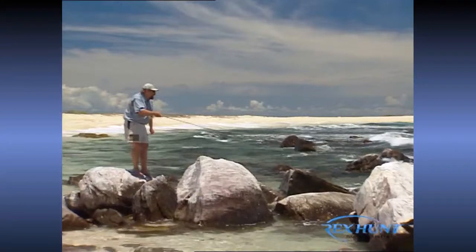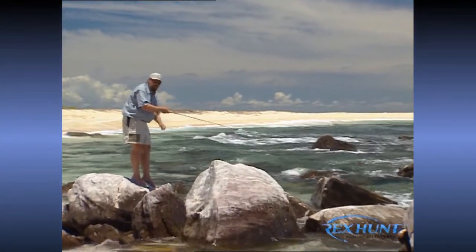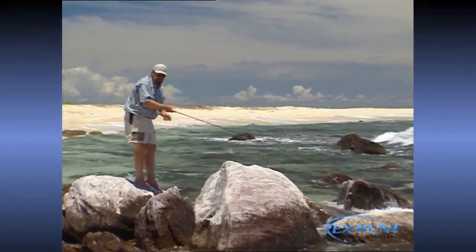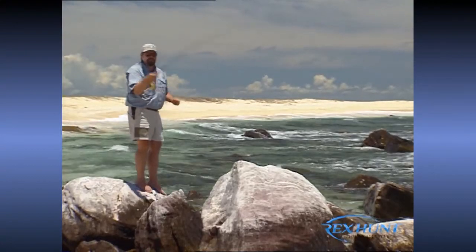But then when I get to a bit of a gap or a hole, I can let it sink down and the fly line will take the fly down into those dark nooks and crannies where the predators hang out. I tell you what, it's a very effective way to go fly fishing.